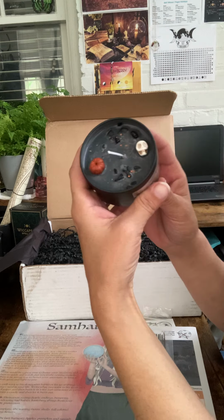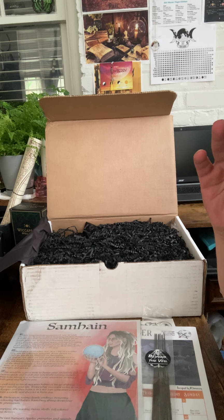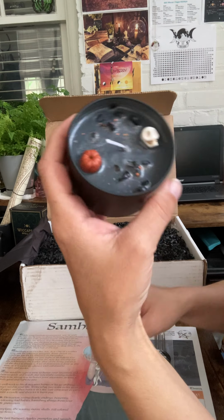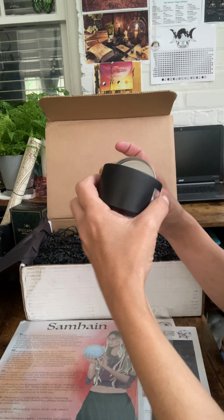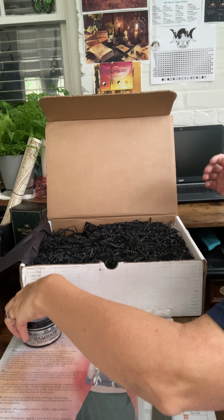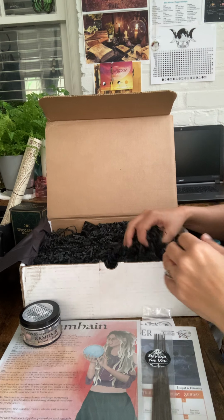Y'all see the glitter on it? I love it. Smells so good. Smells so good. Alright, so that's our candle. Let's keep going, shall we? Alright.